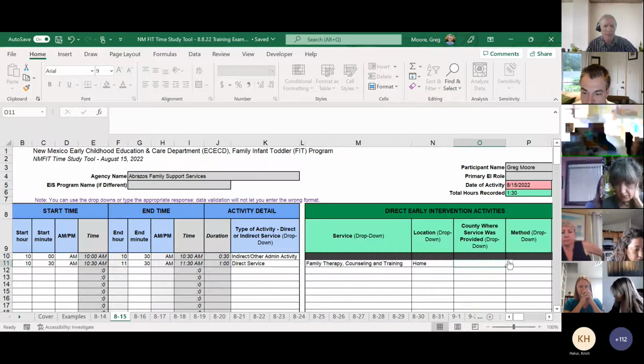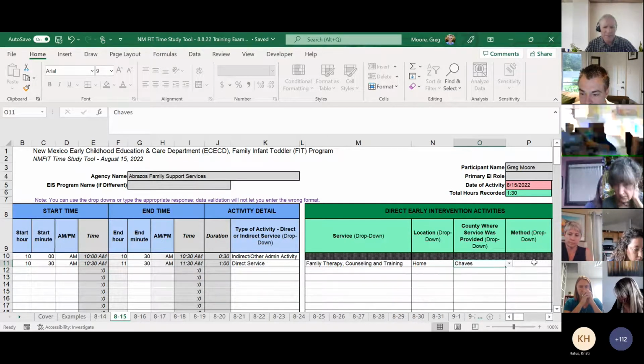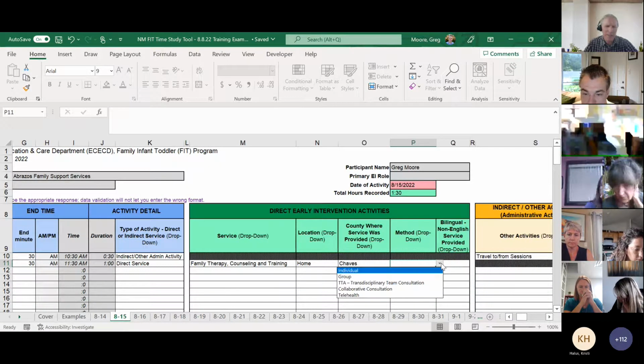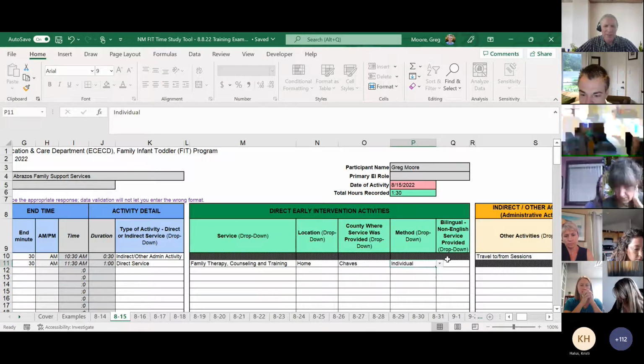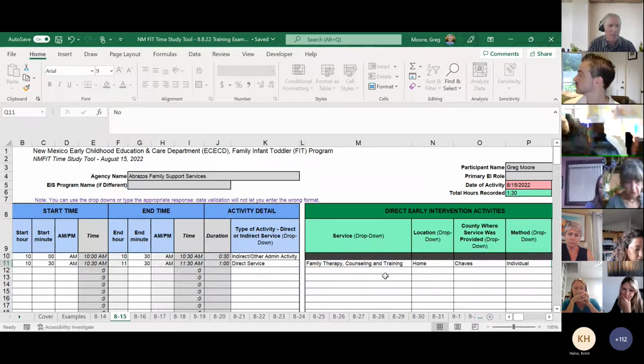It's in the home. It doesn't really matter what county you select, Greg. The Chavez County, if my memory serves, that's Roswell and surrounds. Am I right? And this is an individual service, and a bilingual service was not used at that time. So you see, each line takes a bit of time. You'll get faster at it, I'm sure.